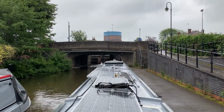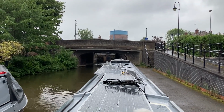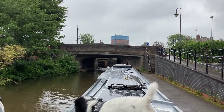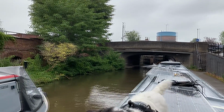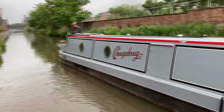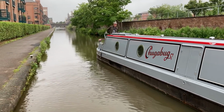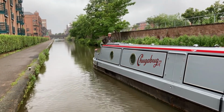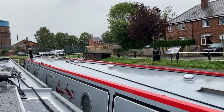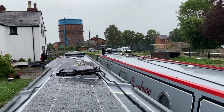We've arrived at the first lock. I've just tied up alongside, and as I was tying up, Ian has arrived and he's going to start preparing the lock for us. We were going to raft the two boats up, but Gary's backing off. He's going to chug along behind me, and then when Ian's got the locks ready we can go. Happy days.